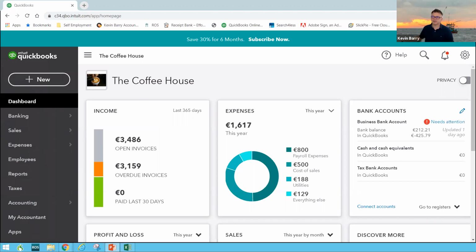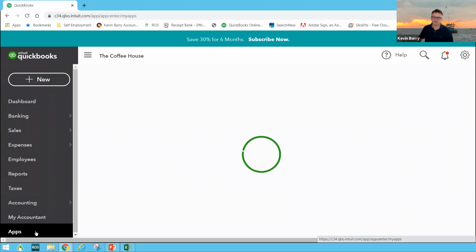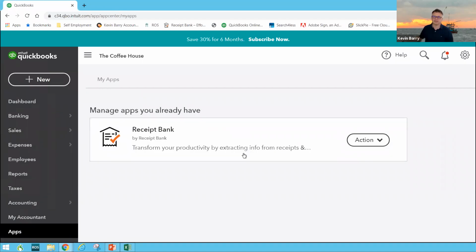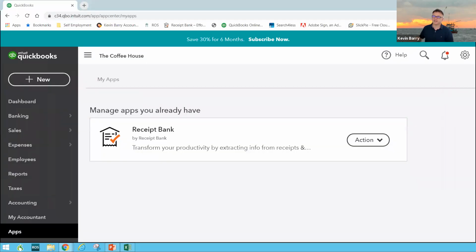So the app I'm going to show you is one called Receipt Bank. I've already added it in here. I go down here and have a look. Should be there. There it is. So I set it up here. And what it is, it's another app. It's orange. And I'm going to bring it to the screen there in a moment.